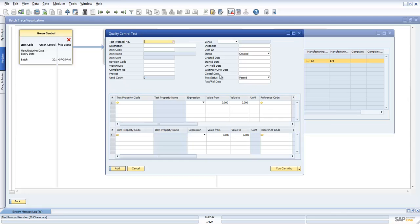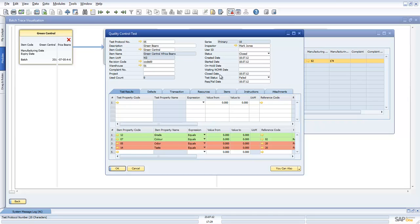So let's drill down to the transactional detail and see what the results are. We can easily identify that this particular batch failed, and it failed 2 particular tests. It failed an odor test and a taste test. The desired result was supposed to be fruity, but at the end of the day the result came back as odorless and bitter. And because we have bitter recorded here, this may be the base reason why our customers complained that the espresso they purchased had a bitter taste.